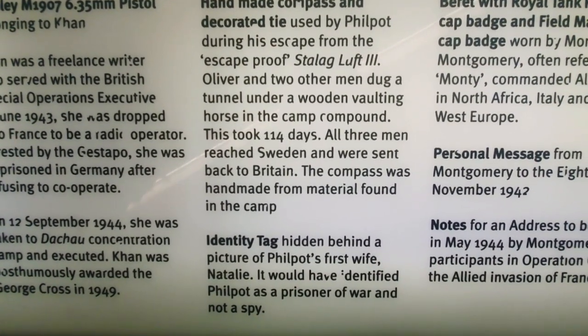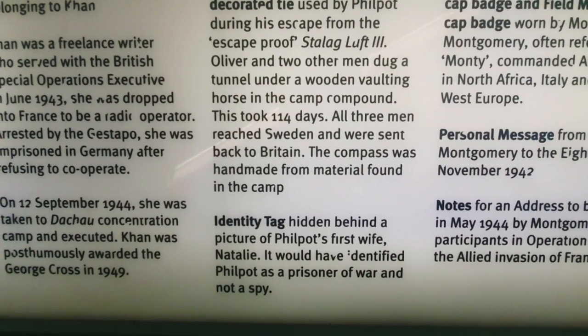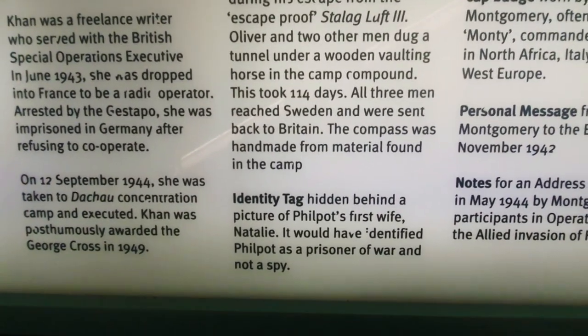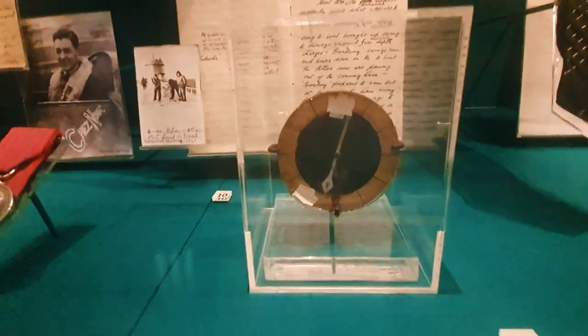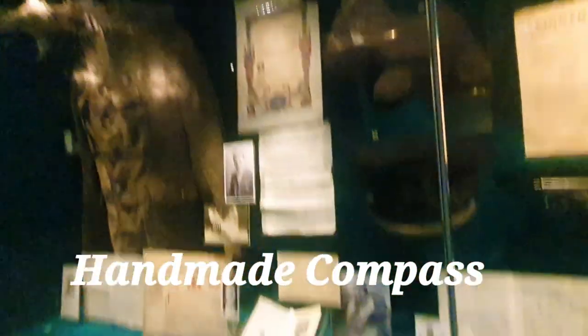Identity tag hidden behind a picture of his toy dog, made from an army blanket. As a prisoner of war and not a spy. Okay, that's the story of the compass. Every item had a story. The story of the soldier.